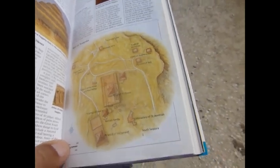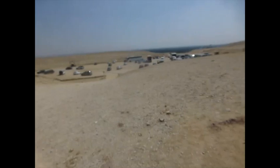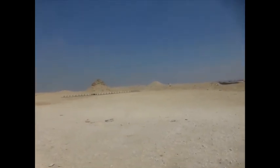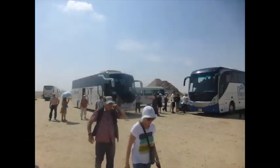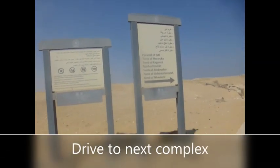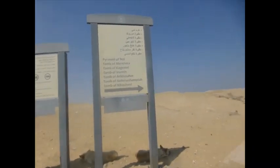Okay, so in this map, we've only done this southern part here. We're by the Step Pyramid. So to do these other parts, that's the parking lot. I think he has to drive me around. So let's see what they say. So there's the Step Pyramid. Alright, so there's a second complex here. So you have to drive around to the sites. You can't do all this on foot.